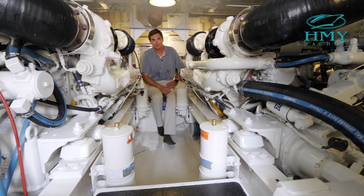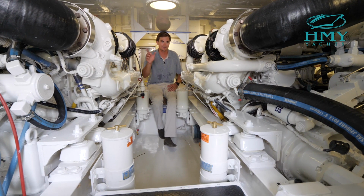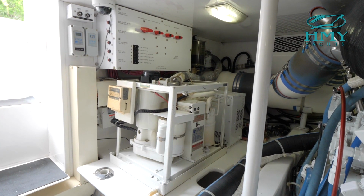And then aft, you'll see we have our 20 kilowatt Cummins Onan generator. You look out on your port, outboard aft side, you'll see your Eskimo ice maker as well.